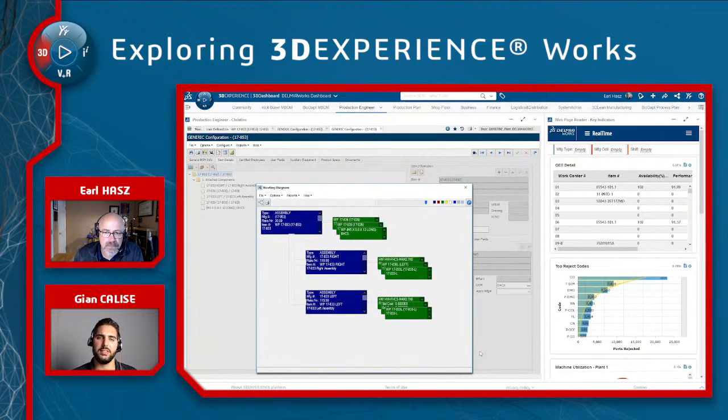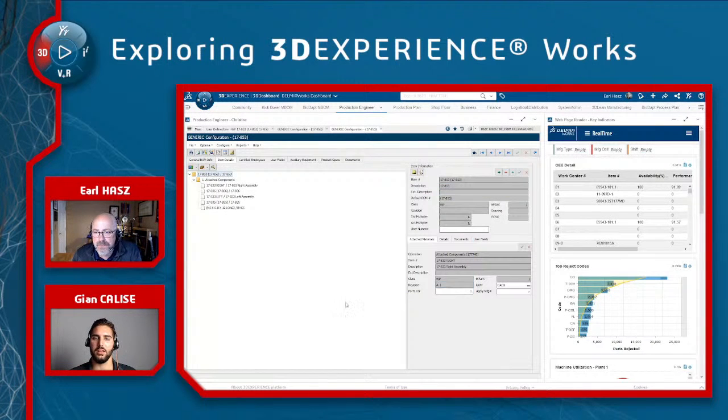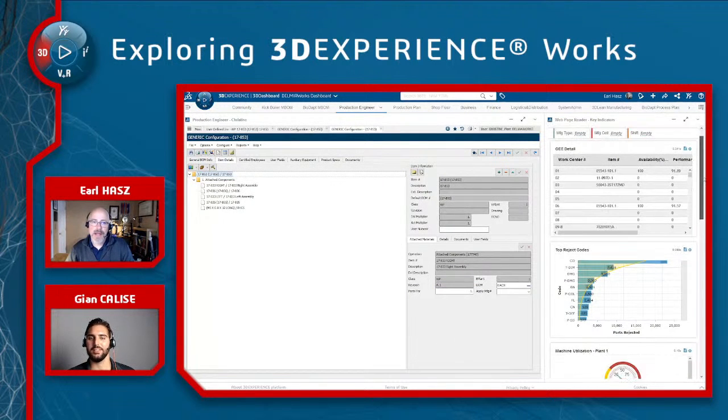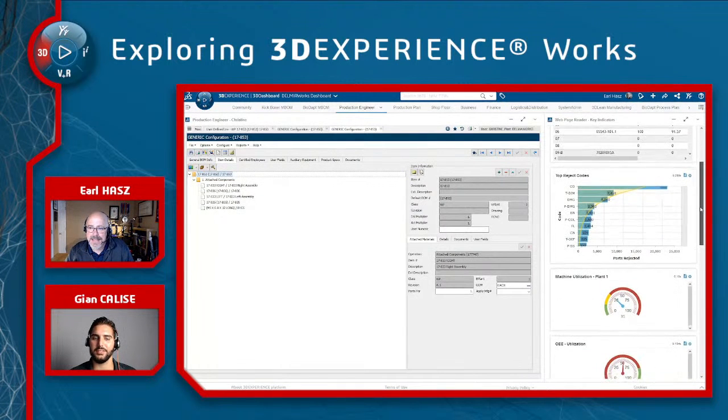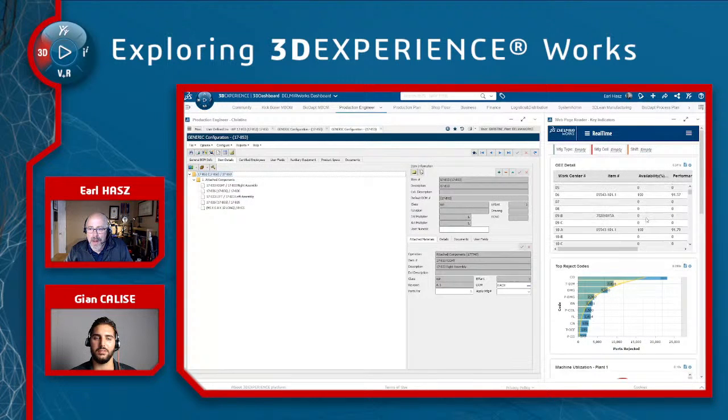On the right side, though, I see it looks like some real-time data. Is that your factory or your work centers? So now DELMIA Works is giving us access to what's going on in the shop floor, what's going on throughout the plant. As the production engineer, I can define what I see, what I care about in my business information dashboard. And in this case, I can get an idea about the current performance of each of the work centers that I'm operating on.